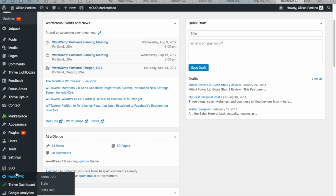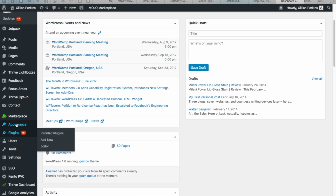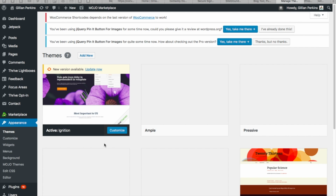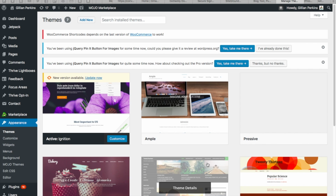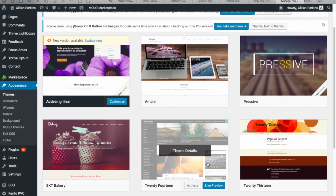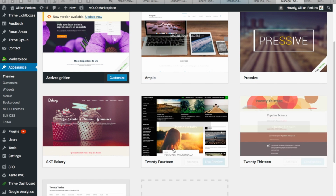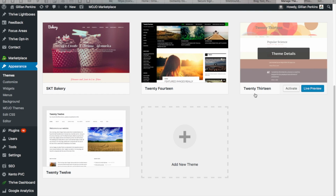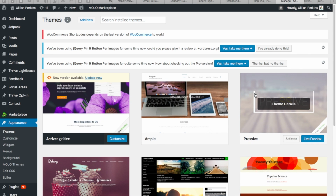But I wanted to show you the back end of my site so that you could see the themes, because the next thing that you need is a theme. So over here under Appearance, you can click on Themes. And there are lots of free themes that you can choose. Some of them are good, some of them are not so good. The simplest ones are these ones called 2014 and 2013. I imagine there's probably one called 2017 that I don't have on here.